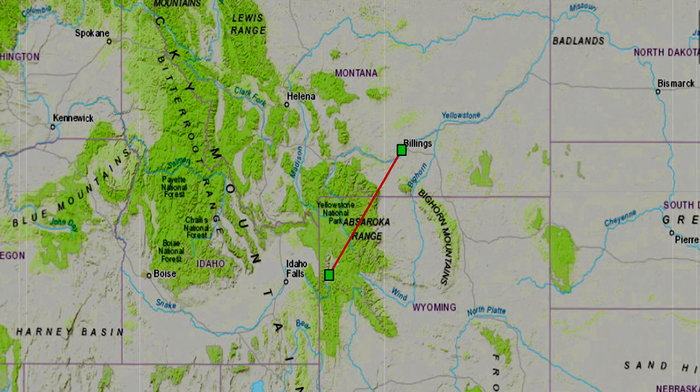Billings Approach to Beech November 79 Mike. Roger. Descend and maintain 2,500. Continue your approach inbound. Contact Billings Tower on 127.2 when you have the runway in sight. Squawk 1202.